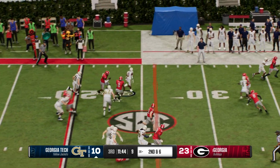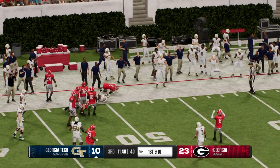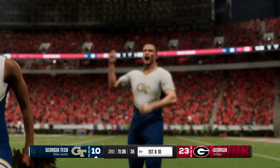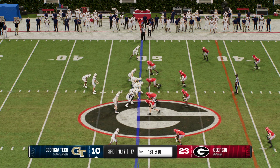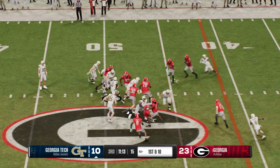And the single back takes the handoff. Finds room at the 30. Tackle is made very near midfield. Good enough for a first down. Outstanding blocking on the left side of that. First down, why not keep it on the ground?